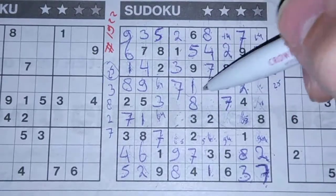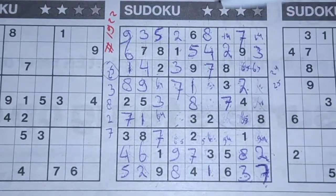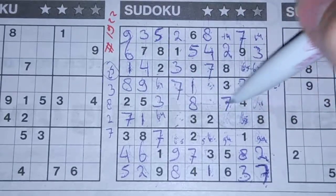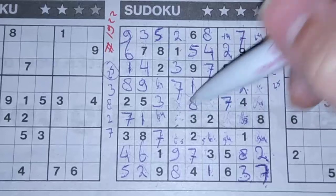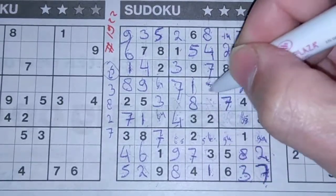Four missing numbers in this big square. Two of those missing numbers are the 4 and the 5. We have the 4 and the 5 in the middle row. So no 4 and 5 in those two boxes. The 4 and the 5 go in these two boxes. We see there 4, no 4, there 4 should be here. And the 5 goes there.